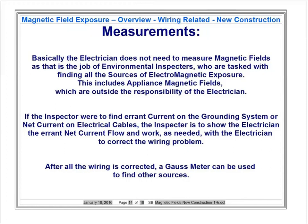All right, and then also this issue of an inspector finding current on the grounding system. If an inspector is called out and they wave around a Gauss meter and find magnetic fields, then the inspector is supposed to get out a clamp-on meter. And if they find current on the grounding system, then in the ideal world that inspector could just call up the appropriate electrician and say, make the wiring system perfect. By definition, if the wiring system is perfect, there's no current on the grounding system, and then the electrician is outside of the liability loop of dealing with magnetic fields. He's done his job if there's no current on the grounding system.